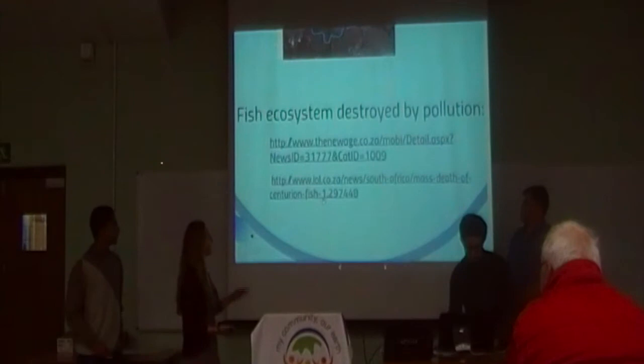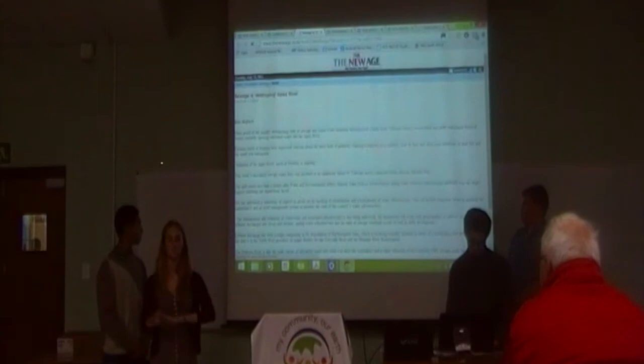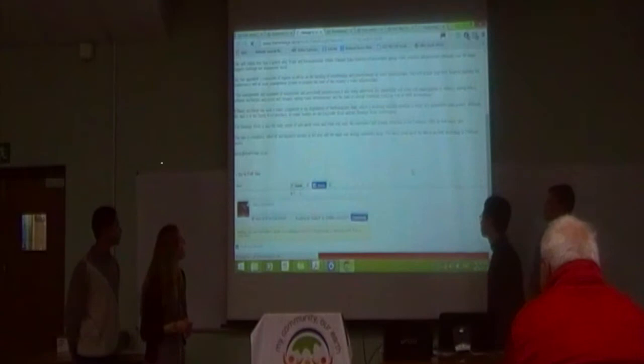Okay, so here we have a link that hopefully we can pull up, but the link is actually about the effect of the sewage system and pipelines and pollution in general on the Hennops River, which leads into the lake, which I just described. So this is just a short passage. It says, the Hennops River is also the main carrier of unwanted waste into what was once the centerpiece and major attraction of the Centurion CBD, its man-made lake.